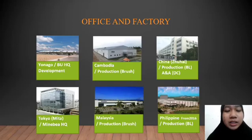Okay, this slide shows their office and factory. They have 6 factories and their office in Tokyo, Mita, Minebea HQ. For the first picture is Yonago. They do BUHQ development. For Cambodia, they do production brush. In China, they do production BL ANA for DC. In Malaysia, they do production brush. In Philippines, they do production BL.